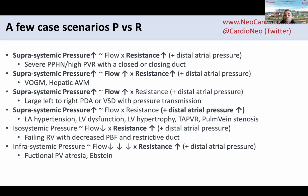And if you put an echo probe, you're going to see that your patient doesn't have that much high TR in terms of RV pressures, because it's just not able to generate any forward flow or limited forward flow. So we talk here about failing right ventricles, very dilated right ventricles, and decreased pulmonary blood flow, such as, for example, if you have a restrictive duct that is right to left or bidirectional.